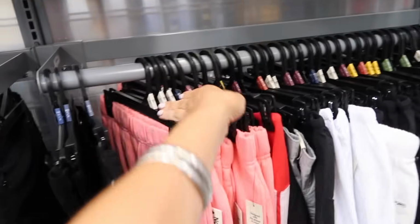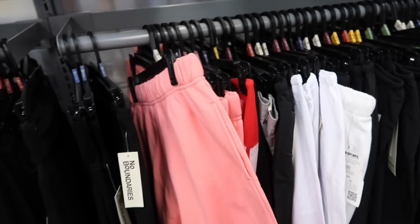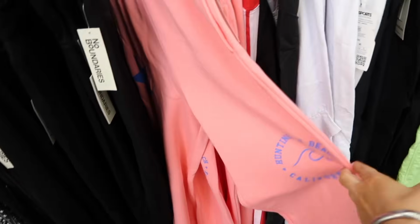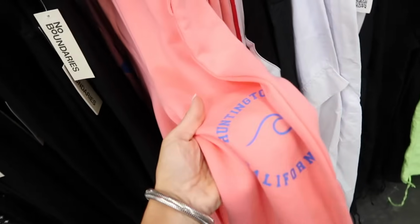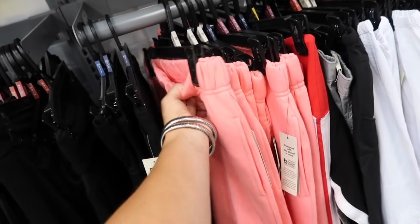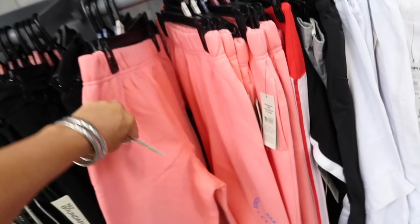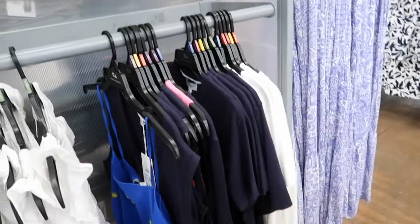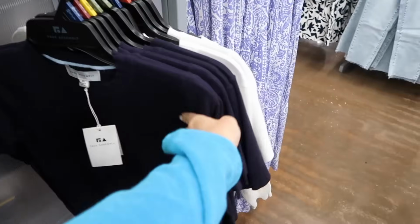Also a new coral color in the sweatpants. So these match back to the Malibu sweatshirt that I shared in a haul. The only thing is they have a blue graphic. They are that jogger style, and they're a soft fleece on the inside. And then these are going to be $9.98.